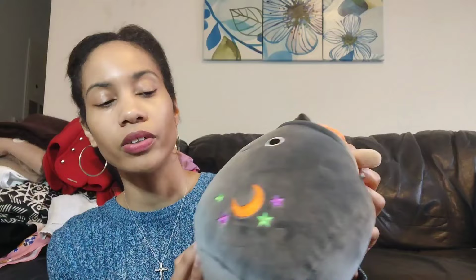Oh, what's the fascination with the Squishmallows? I don't know. They're just really, really cute and they're really soft. So I forgot what this one's name is, but it was marked at $1.99 because usually they like to mark these up in thrift stores now. And even at TJ Maxx and Marshall's, I think the lowest I've seen them are like $10, I believe. So $1.99 is really good for this.